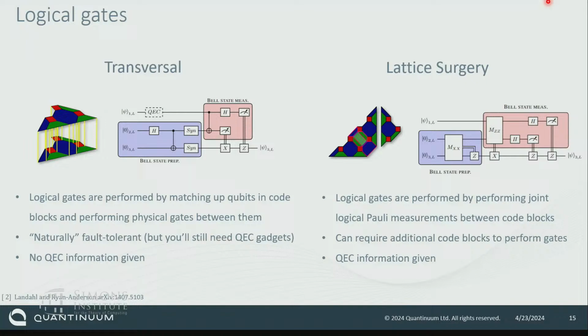But the advantage here is you essentially perform QEC while you do the gate. You do a bunch of different stabilizer measurements, which then gives you information that you can feed into a decoder. And so you kind of get two bangs for your buck, where you're doing the gate and you're also getting QEC. The other main advantage to lattice surgery is it requires only nearest neighbor connectivity. So you can do this in a fixed planar architecture.